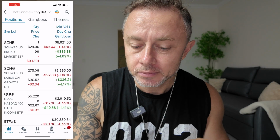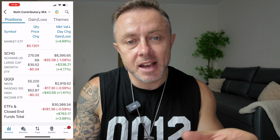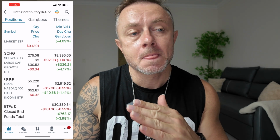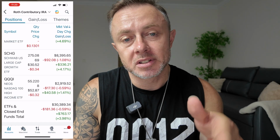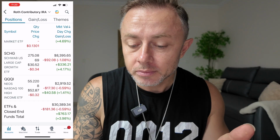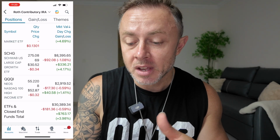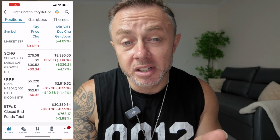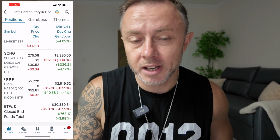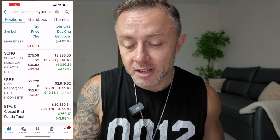The next one you see is QQQI, which is the NEOS NASDAQ 100 High Income ETF. So this does have some growth, but it also pays income each and every single month. Think of your JEPI or JEPQ. I guess it would be similar to JEPQ, but JEPQ doesn't have the whole NASDAQ 100 in it. This does have the whole NASDAQ, and it's like a 12 or 13% yield. And it goes up. So not too bad, but it's not going to grow to the moon, but it does pay income and it does grow. So that's why I like that one.